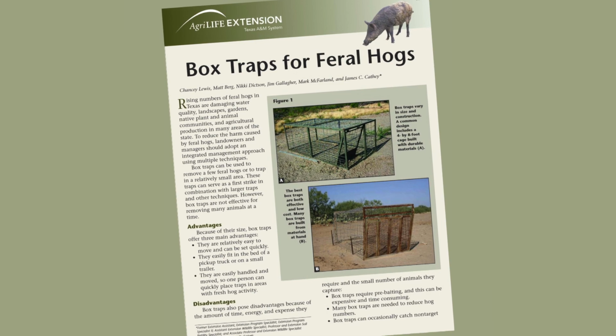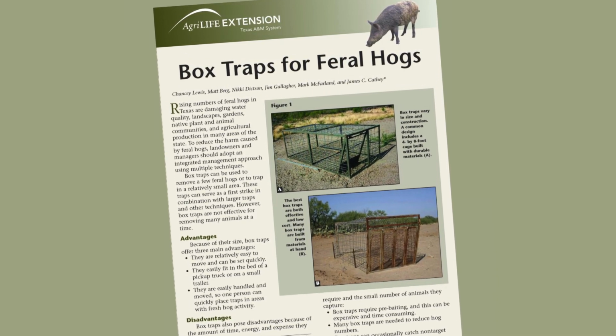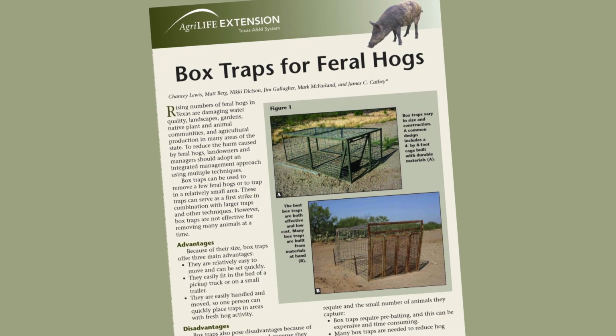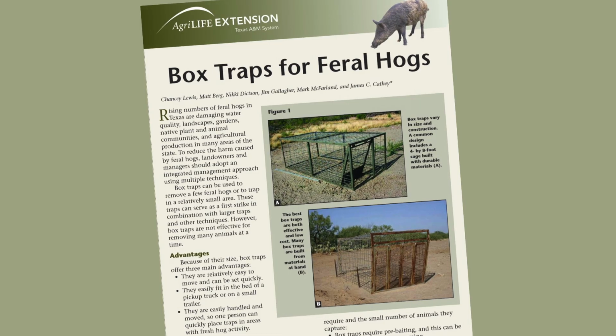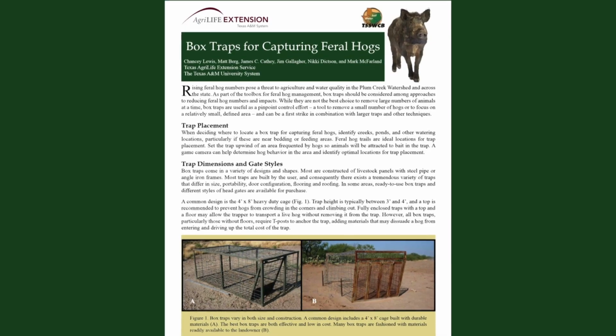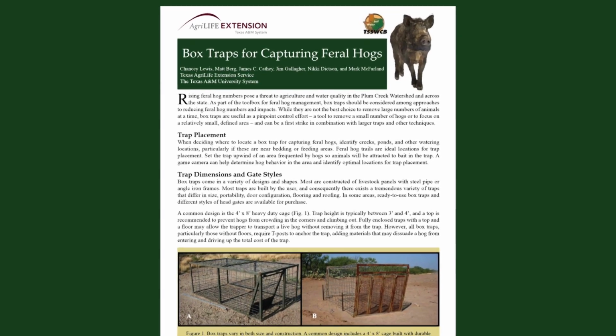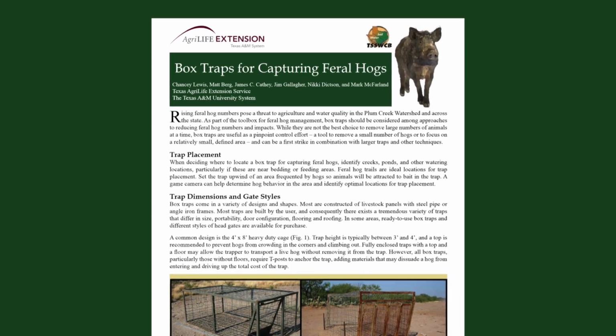Some organizations have been performing a hog control mission for a long time without a quantifiable or measurable performance standard, and correctly believe their people, process, and products are good enough. Measuring performance ensures decisions are based on facts and performance. Are decisions actually being based upon documented field data or cost, maybe size, or bureaucracy?